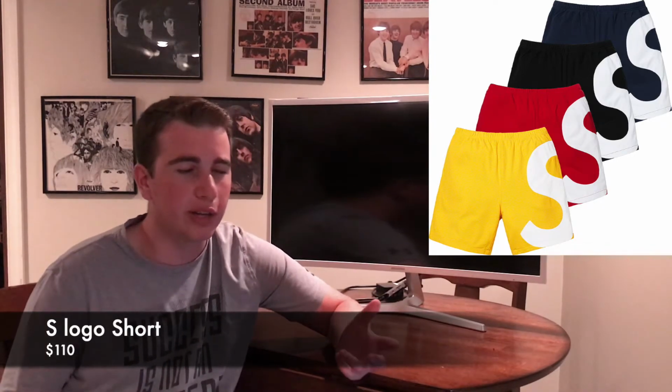I'm not 100% sure yet, but I think it just looks sweet. It's very basic but large, and people know that it's Supreme. It doesn't scream Supreme, but it does. It's just a really cool piece. It's a shame they don't have a t-shirt with it. I know they've had the sweatshirts earlier this season, but I do like these shorts a lot. I could see resale hitting over 200 for these in certain sizes and colors.